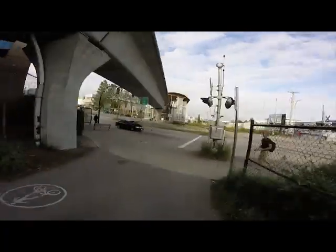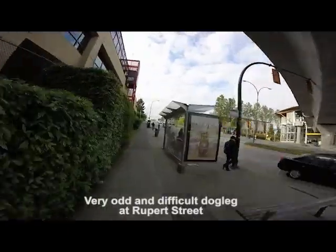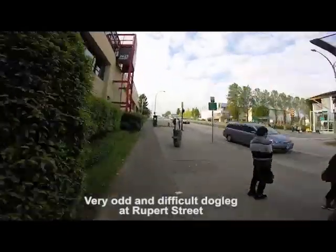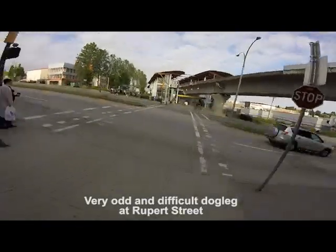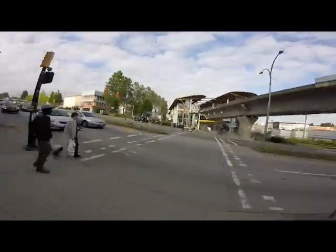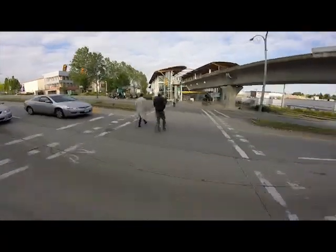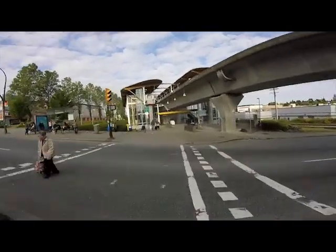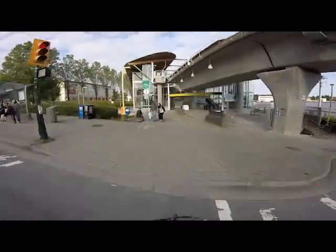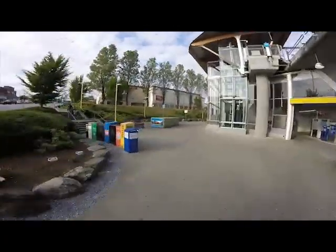This is a very wicked corner. On to the left, the shrubberies and the post for the Skytrain really do block your vision. And this area, while light right now, usually has a lot of people coming to and from the station and waiting for buses. So do be careful and use your bell if you've got one to alert people that you're coming around that corner.